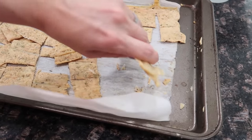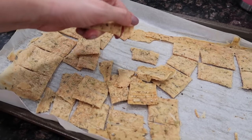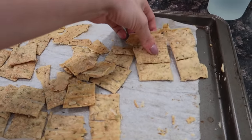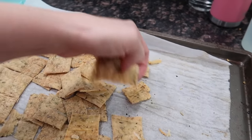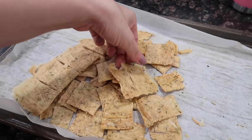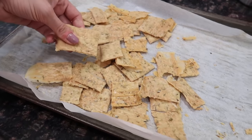But you see how they just break apart since they've been scored. That one wasn't perfectly scored, but it does not really matter. And then you can just go making batches of this. This makes me so happy. So if I'm ever in the mood for crackers and I don't have any, now I can make some.